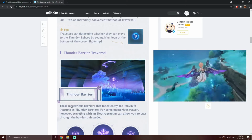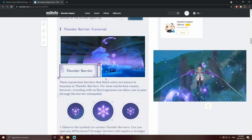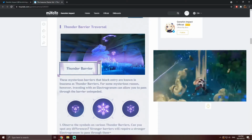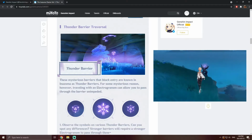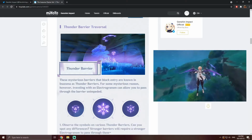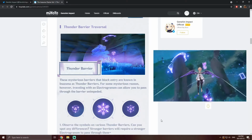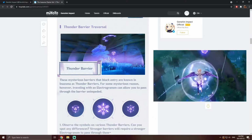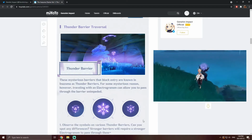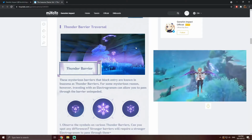I'm assuming we're still using our Electrogranum here. Thunder Barrier Traversal. These mysterious barriers that block entry are known in INAZUMA as Thunder Barriers. For some mysterious reason, however, traveling with an Electrogranum can allow you to pass through the barrier unimpeded. So if we have our Electrogranum equipped or traveling with it, but we get it from those Sakura bows, right? So we're going to get it from a Sakura bow probably, and then it's going to follow us for a period of time, like they said, and then we can do all of this.